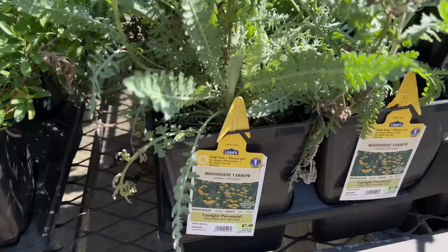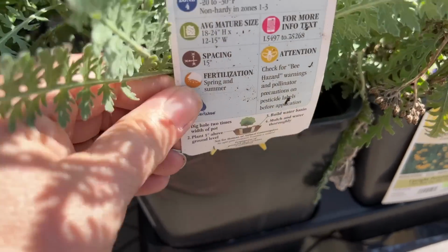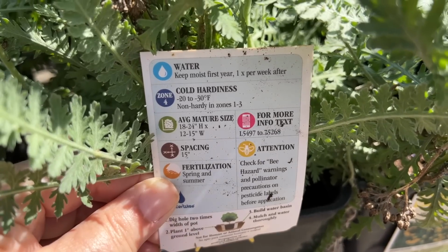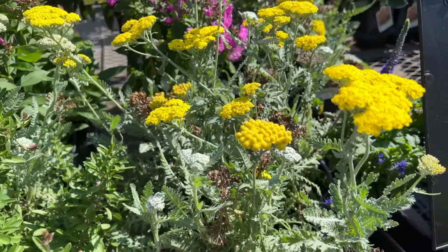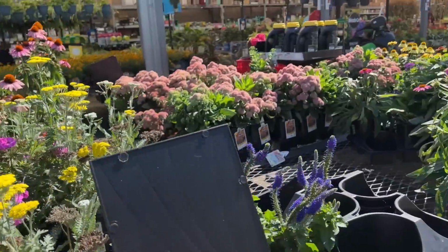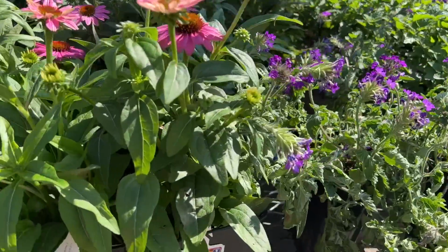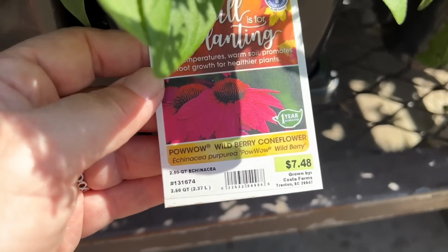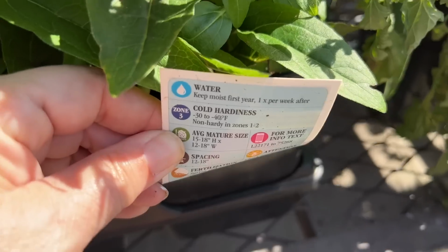Some Yarrow. This is, I think, Moonshine. Yep. This is hardy down to zone 4. Grows 2 feet tall and 1 to 1.5 feet wide. More coneflowers. Now these look like Wildberry to me. Yep. Hardy down to zone 3.